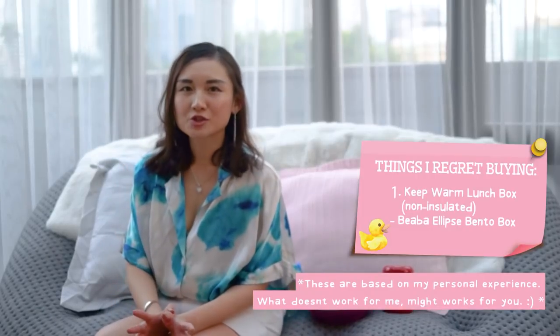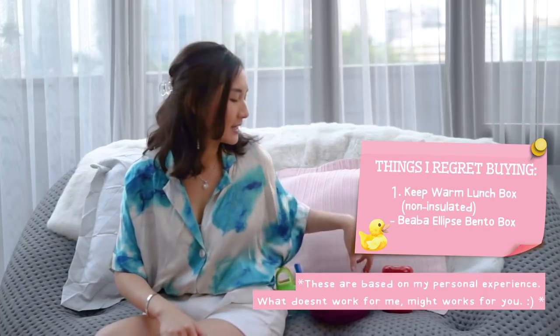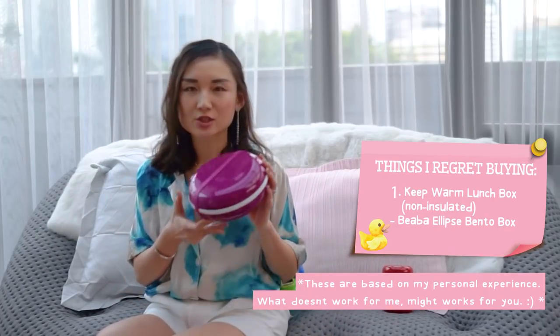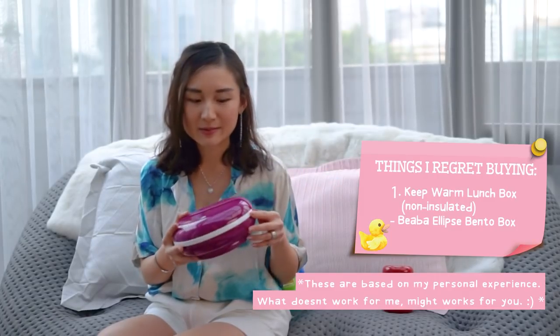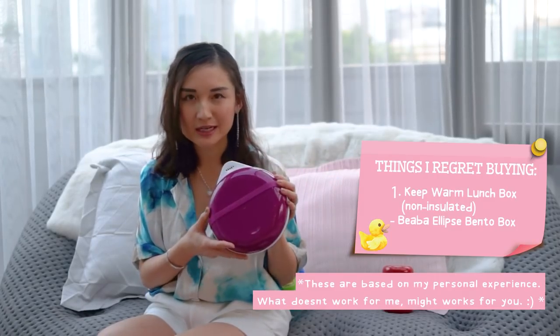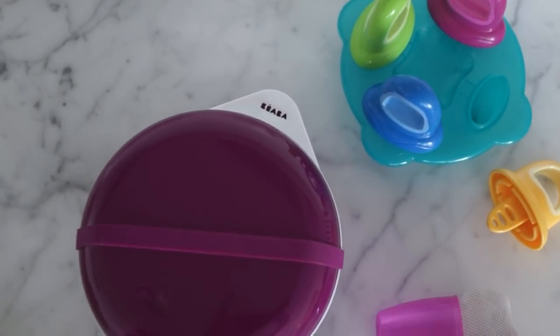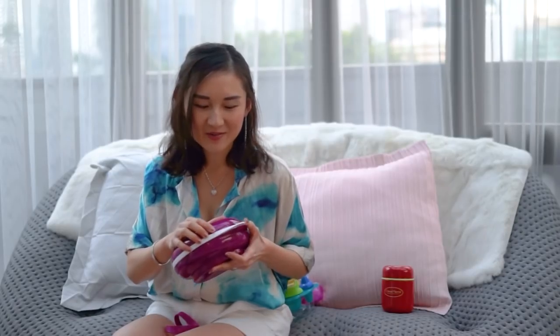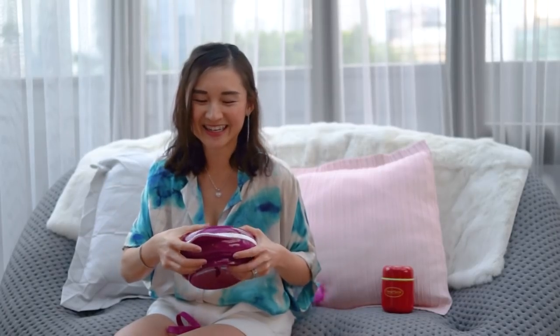Okay, now I want to share about things that you don't need to buy, so don't repeat my mistake. One of the things I regret buying is actually this. It's supposedly a lunchbox that keeps the baby food warm. Comes from Beberapa and it's quite expensive because it's actually massive for Ezu, but hopefully he will get to use it one day. Comes with a fork and spoon. And you know, the size is actually for me.